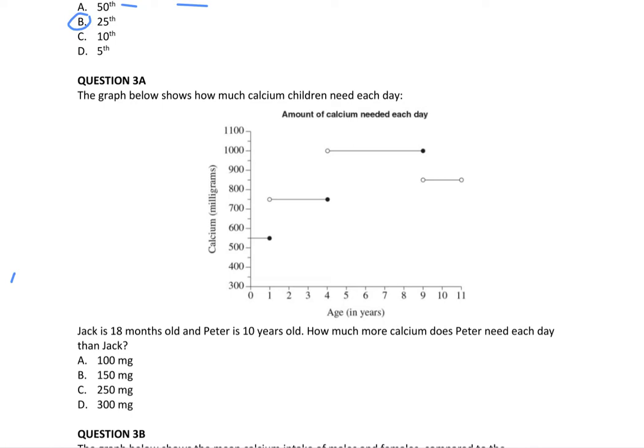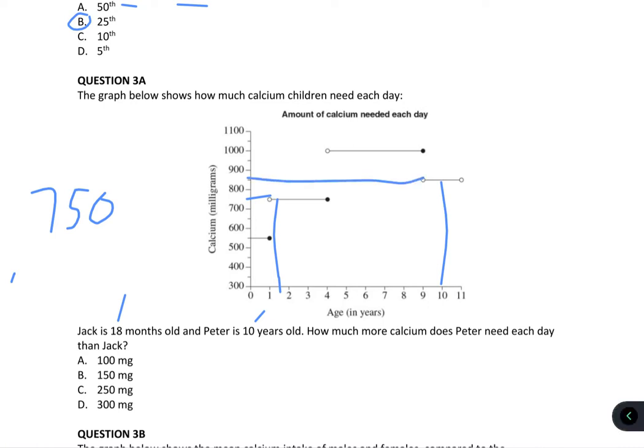Jack, 18 months old, Peter, 10. Sounds important. How much more calcium does Peter need each day than Jack? So, if you're 18 months old, you are a year and a half. So, if we follow this all the way up, it gets us over to there. That is at 750. Whilst if we have a look at the 10-year-old, Peter, we follow that all the way up and we follow that all the way across if we can, and it goes up to about 850. The difference between them, hopefully you can tell, it's pretty easy to be 100.